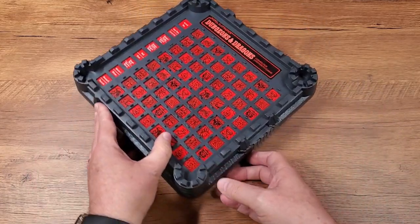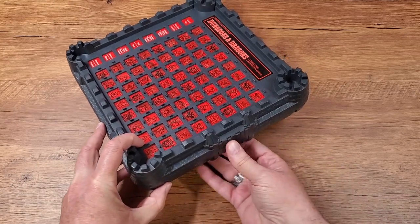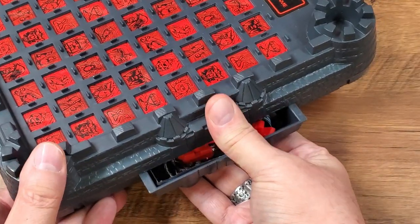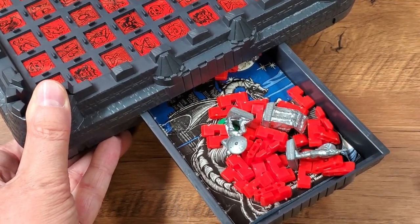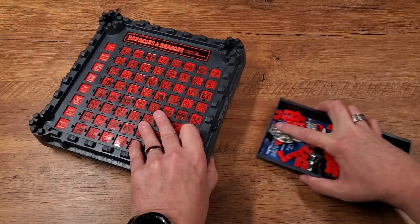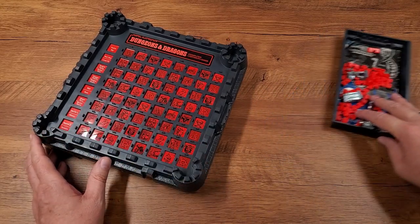Initially, I was concerned, oh no, there's no parts on it, but it is rattling quite a bit. And then I found it, down here on the side. Check out this little drawer. Here is where all the parts and everything are. Now I'm going to pull the little drawer completely out for now so we can check out the bottom. We'll just set this aside.